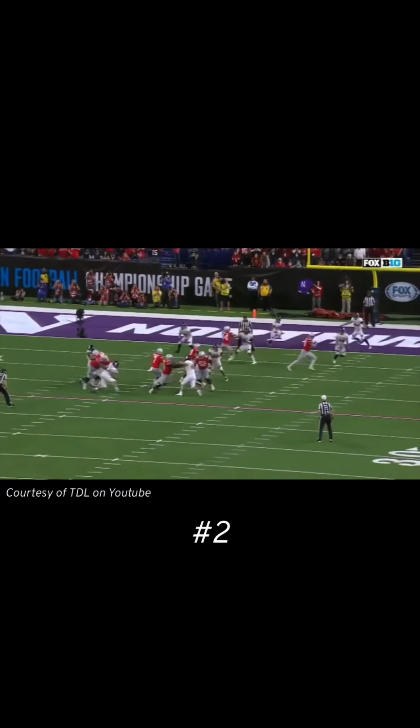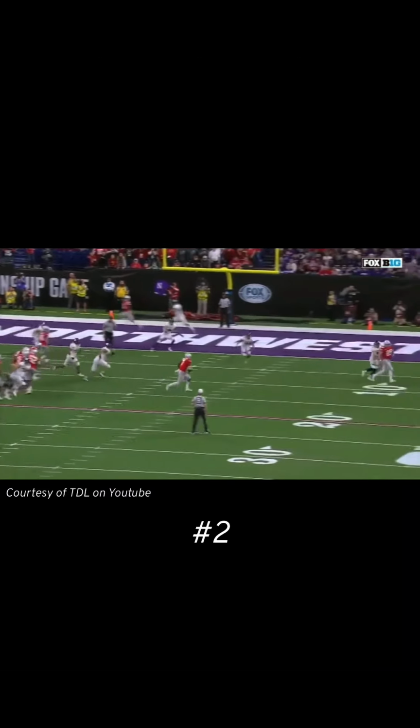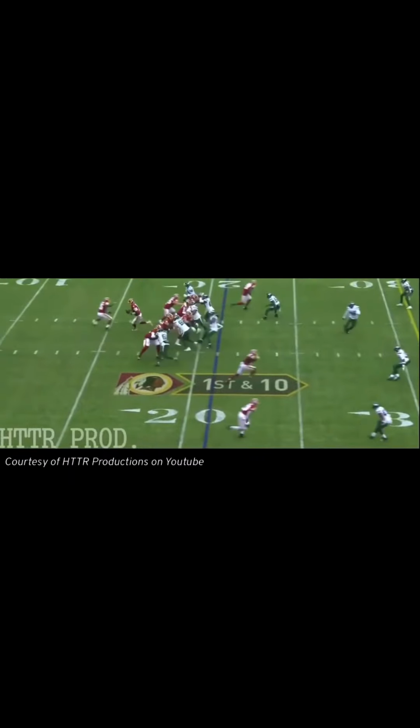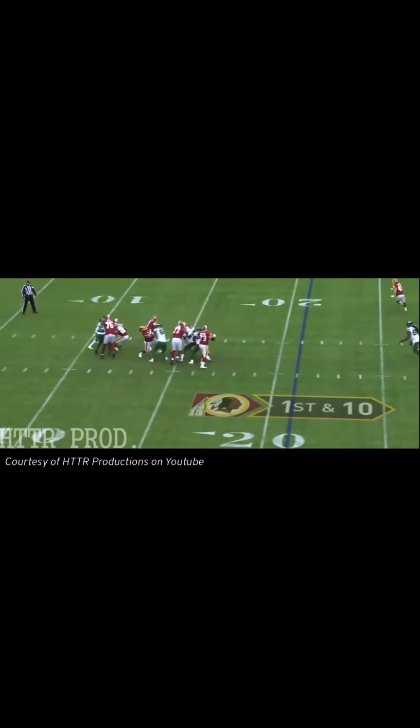Watch this movement in the pocket. He scoots up and then just patiently goes out to his right. Eyes downfield. Fires downfield, looking for McLaren. He's got it. The Ohio State connection.